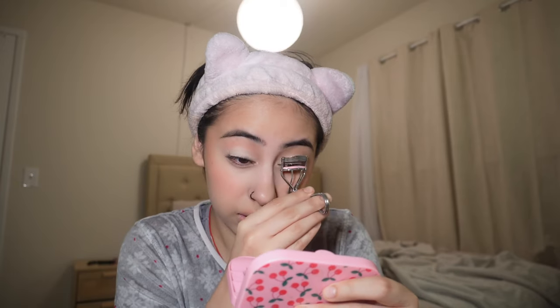If I just don't want to be considered pretty, all I have to do is take off my makeup. Like, makeup really be helping me shapeshift. Shapeshift? Makeup should be illegal.